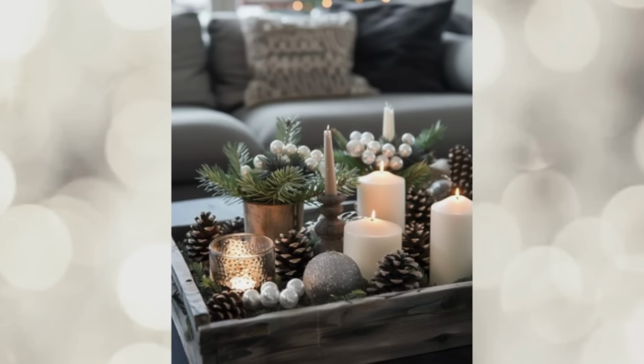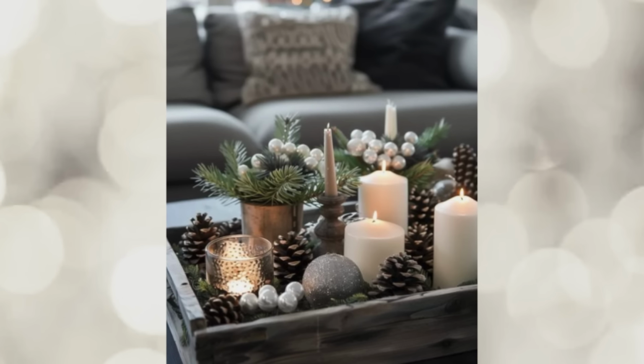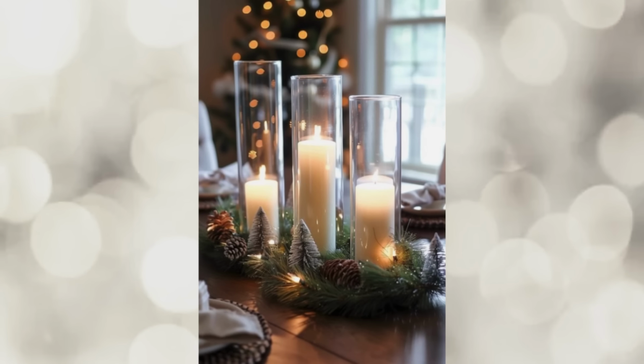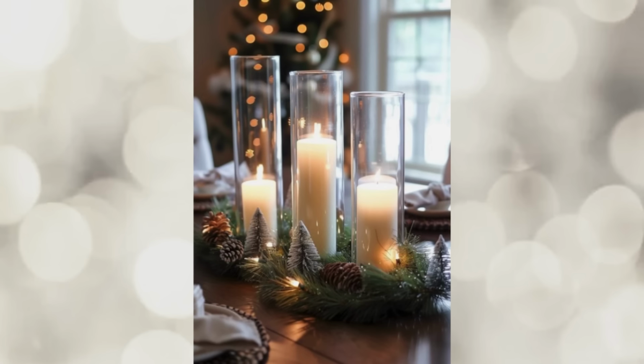As you can see with this picture here, there is this wooden box filled with pine cones and candles. You can also add some stems to it, and like you guys see here, the candles are definitely an important feature to bringing everything together, because it is the winter and lighting matters a lot.